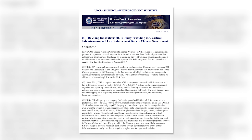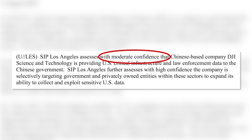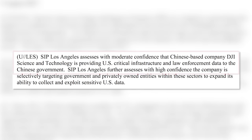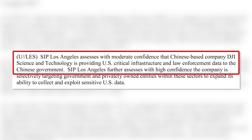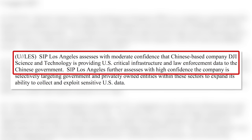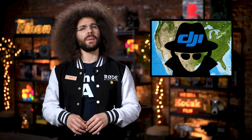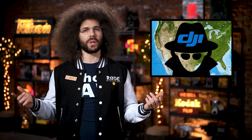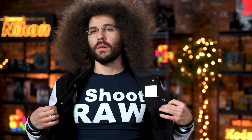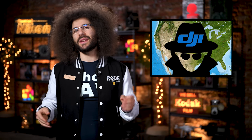In the memo, the ICE agent notes he or she assesses with moderate confidence. Yeah, moderate confidence. You know, you can take this as if it's true. That Chinese-based company DJI Science and Technology is providing U.S. critical infrastructure and law enforcement data to the Chinese government. Now, this is an interesting accusation, I must say. I wonder if it can be backed up by actual facts or simply conjecture. Or moderately available something or other. I'm moderately sure that I shoot raw. On one hand, I would like to think this isn't possible, but on the other hand, why wouldn't it be possible?